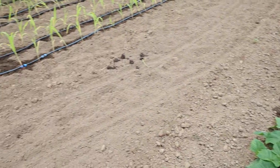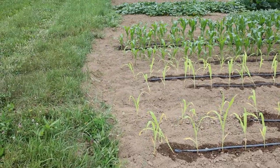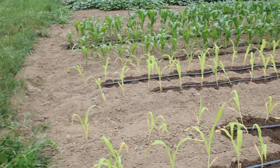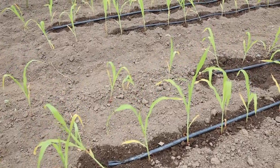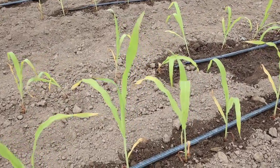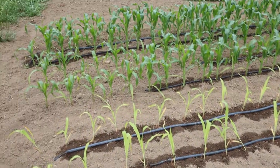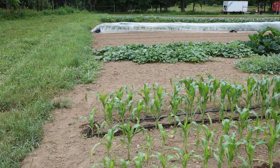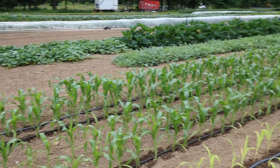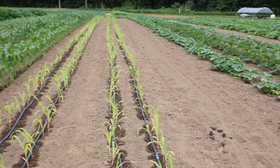In this next section we have sweet corn, and you can see here the sweet corn that has just been planted. And look at the difference between the color of these plants and the color of the plants that are behind them. These are dark green, healthy plants, and the newly planted ones are just yellow.